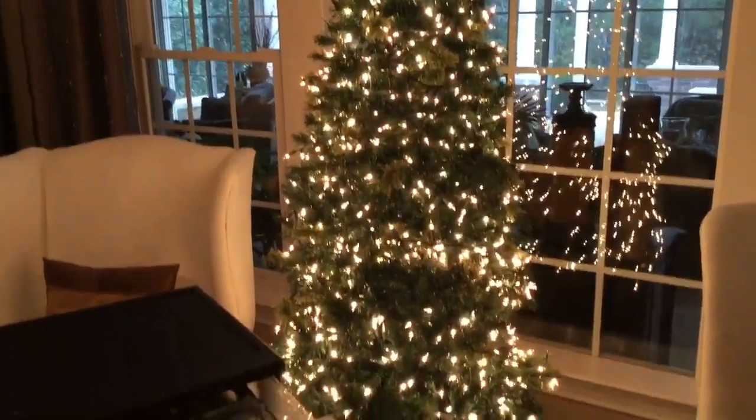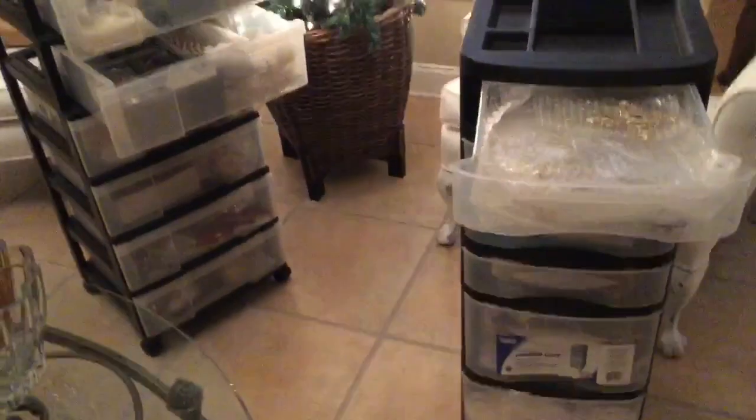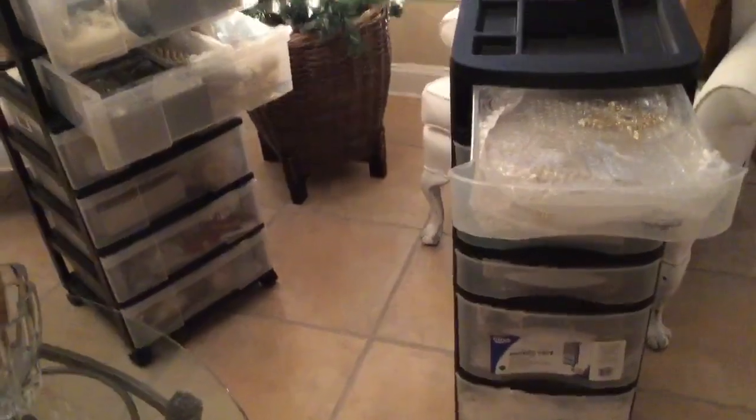Now you can see the tree all stripped down. And I'm going to leave it up, like I said, through January. Just love the white lights. So I'm just going to take that rolly cart when I am all done, roll it into the storage closet, and close the drawers. It just rolls right along. Isn't that amazing? So I don't know, it just really works for me.